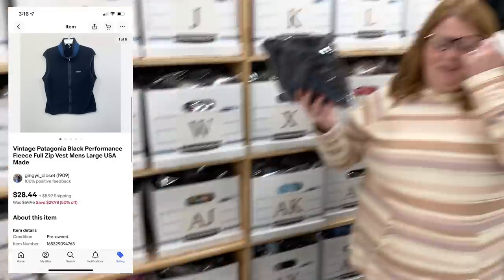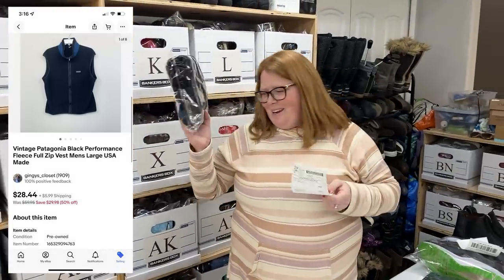He was just laying on his back. We caught him. Sometimes he puts his feet like straight up in the air. He's a sneaky guy.